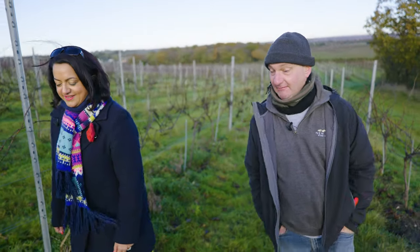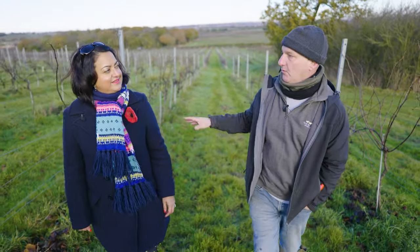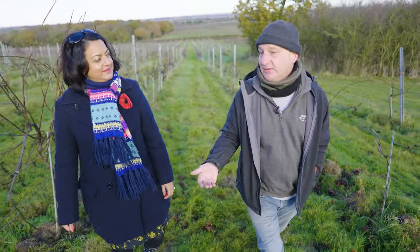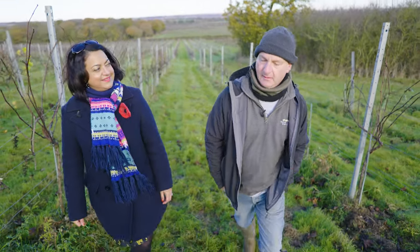Yeah, there's no denying it came with a price. We're very lucky that we've got 125 acres. We've got our own winery on site, so we can use that fruit straight away. But increasingly, machine picking is becoming more and more of an industry standard. Great. Let's go and explore further. Absolutely.